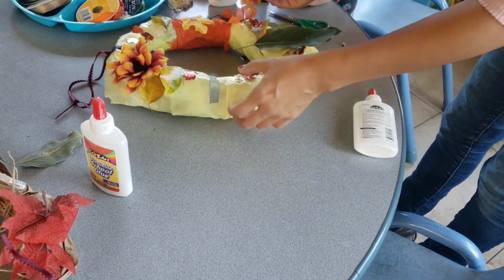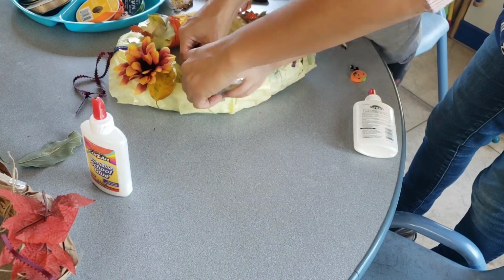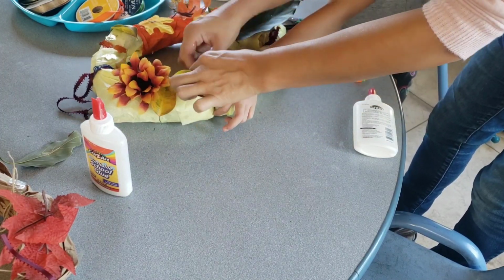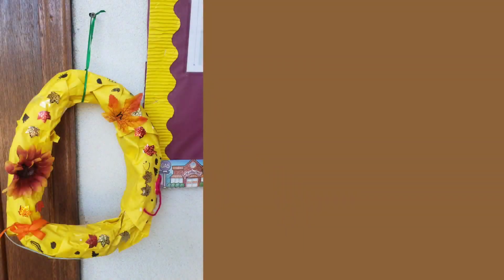As you may see, making this 3D art was very easy, and yet kids have a lot of fun being creative, and it was a nice piece that they could put at home.